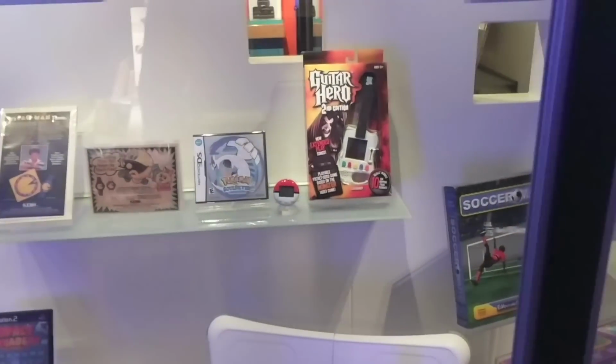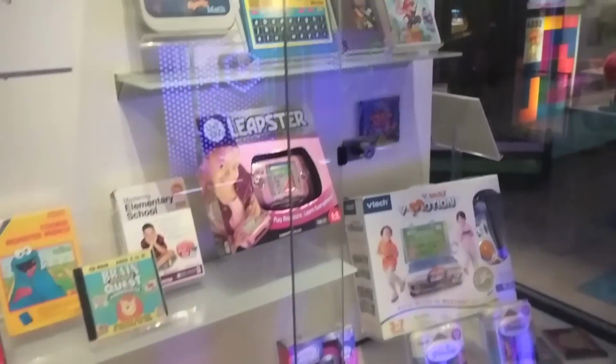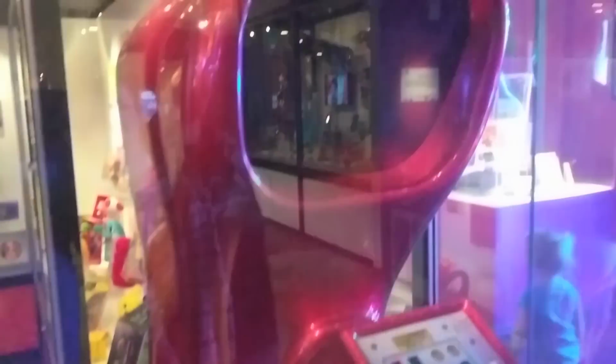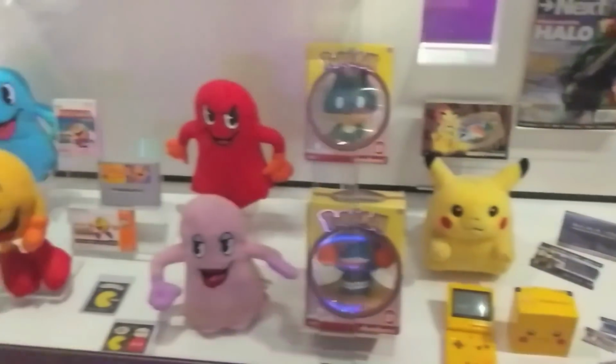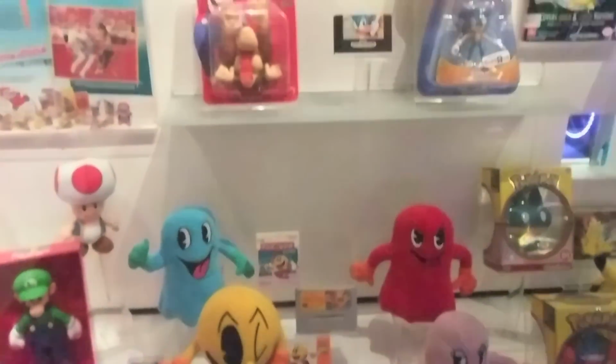I used to have one of those. In fact, I still do. You pop in a yen or a quarter and it'll work. Here's some of the more educational things. That one you couldn't play, but these ones you can, or the other ones you can. Oh, those Pac-Man plushies, the little ghosts there. Never seen those before.